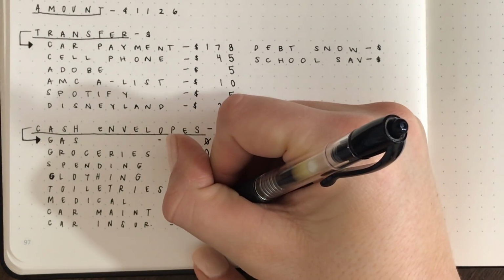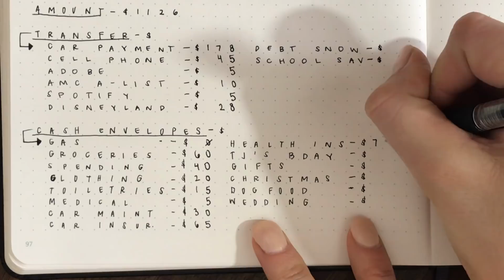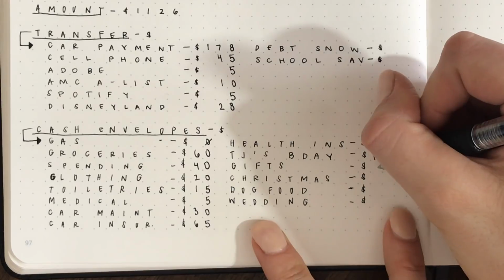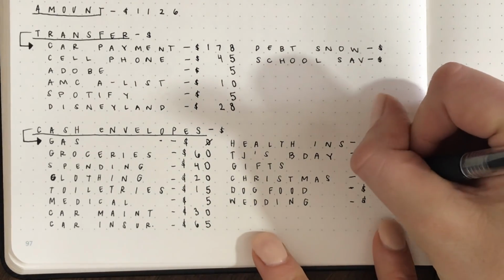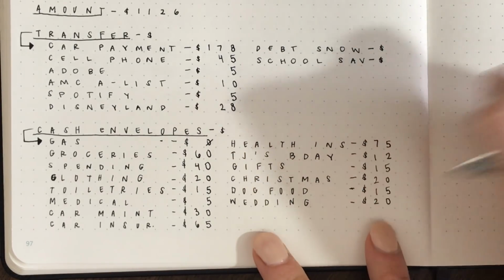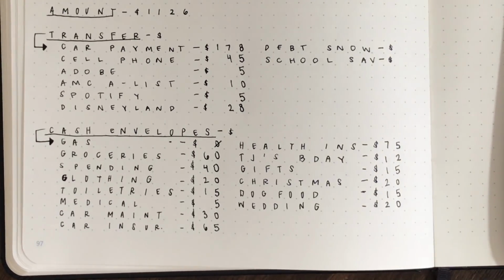Car insurance, 65. Health insurance, 75. TJ's birthday, 12. Gifts, 15. Christmas gets 20. Dog food gets 15. And my brother's wedding gets 20. So now it's time for a little bit of math, so we can find out the debt snowball amount.